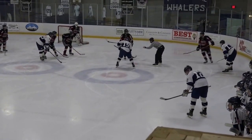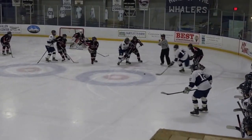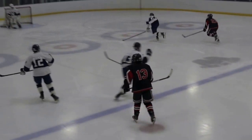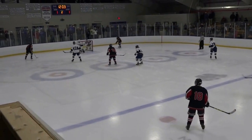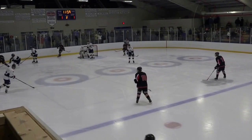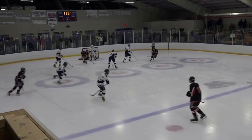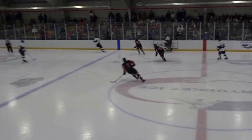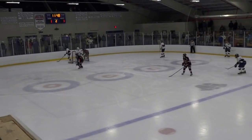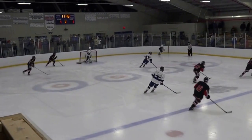Austin Starr taking the drop. Wins the draw back. Jenkinson picked it up, fanned on the shot. North Quincy picks it up, dumps it in, trying to gain possession of it back deep into the zone. Do come up with it in the corner. North Quincy now looking for someone in front. Nobody's home. Nantucket dumps it back into the neutral zone where North Quincy finds it and dumps it right back in. Ethan Fye now picks it up behind the net.